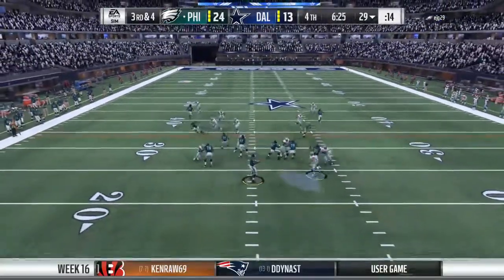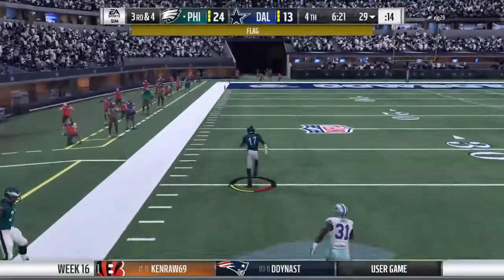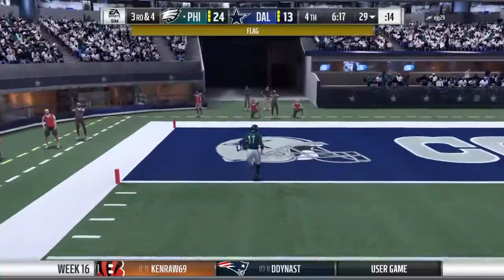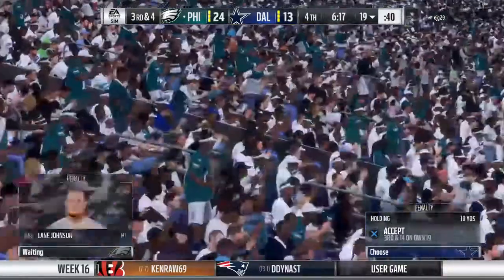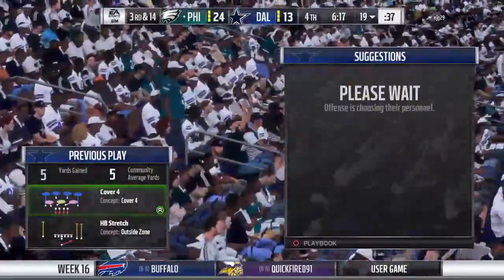Now Wentz. And Jeffrey's got it. He's at the 40, 20, 10. And he does take it in for the touchdown, but a flag on the field, and I don't think this is going to stand. Yeah, don't put the points on the board just yet.